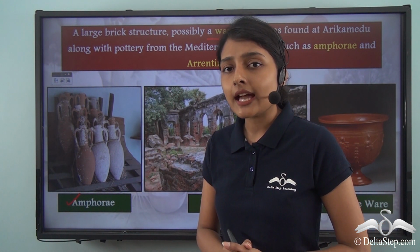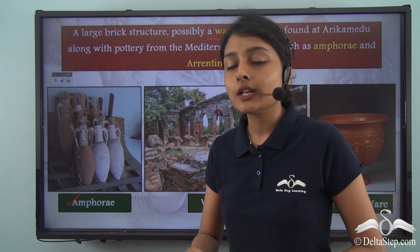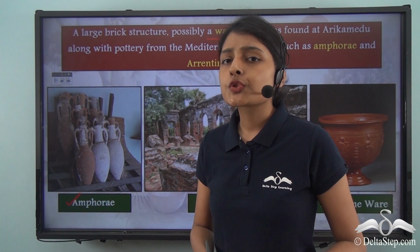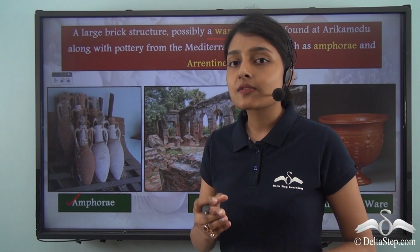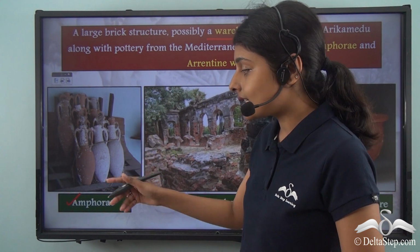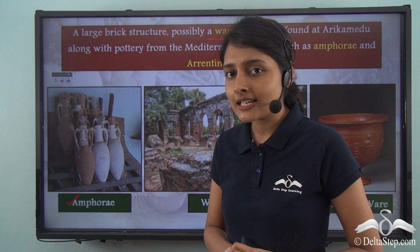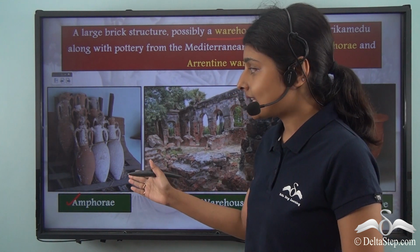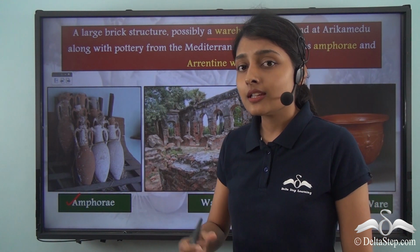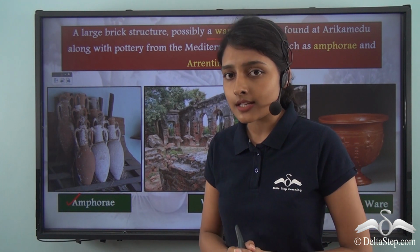We have learnt that from the Roman Empire, wine was imported to the Indian subcontinent. So in all probability, this wine that was imported to the subcontinent was carried and contained in these amphorae. How fascinating is it to learn about these things that were traded between the subcontinent and the Roman Empire so many thousands of years ago.